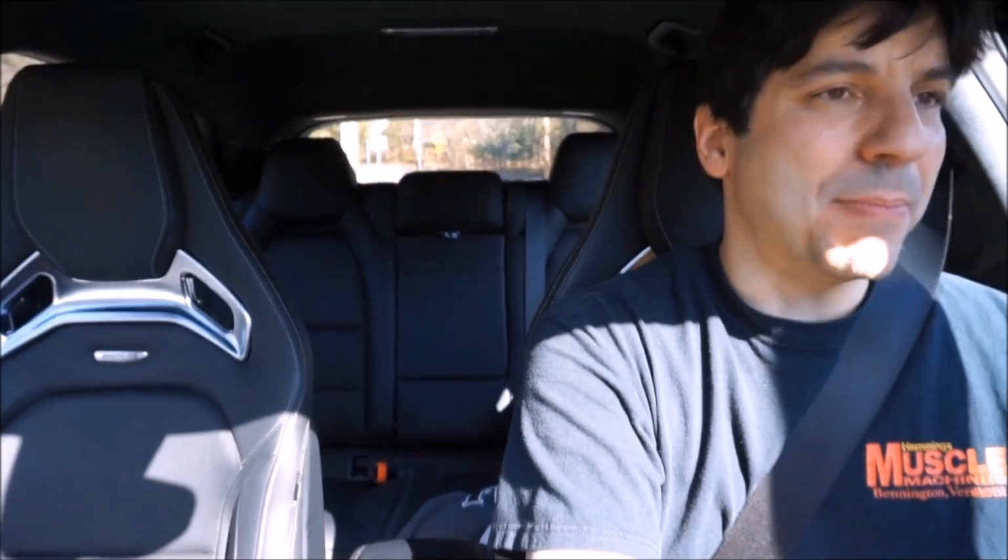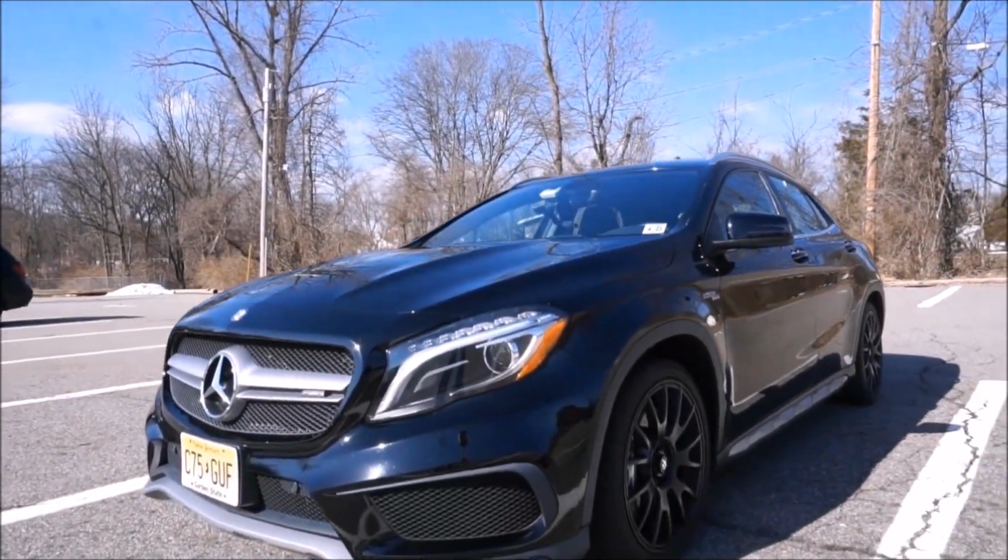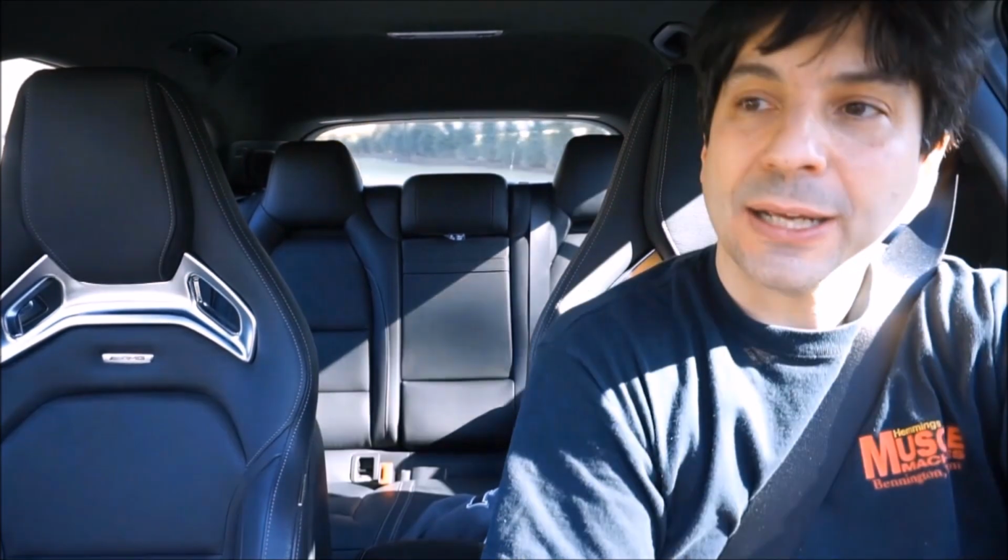Safety features, this has the automatic stop, blind spot monitoring. I have it in my car. Now it's kind of cool that I have it. I did not take that when I had my first one, my CLA 45. It kind of annoyed me in traffic, but you get used to it really quick.